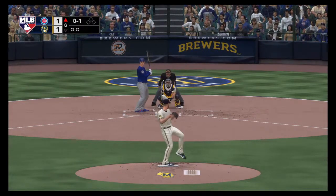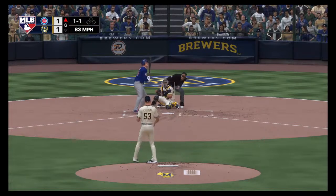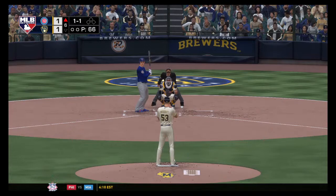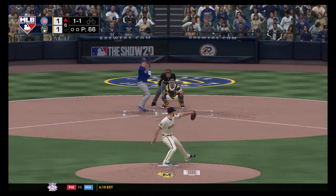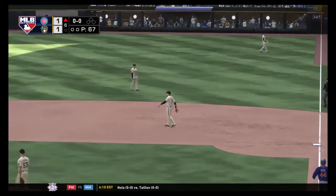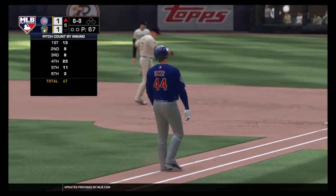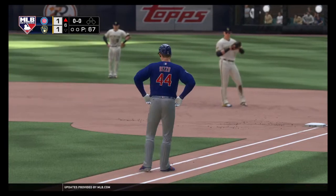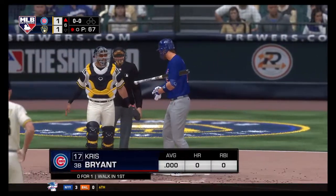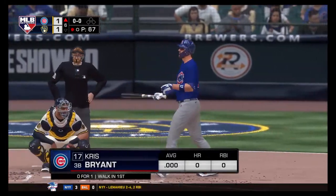Set to deliver the 0-1. A ball, 1 strike. Line shot to first, and there's 1 away. The batter, the third baseman, Chris Bryant. Digging in, Chris Bryant. He'll look to bounce back after striking out his last time up.